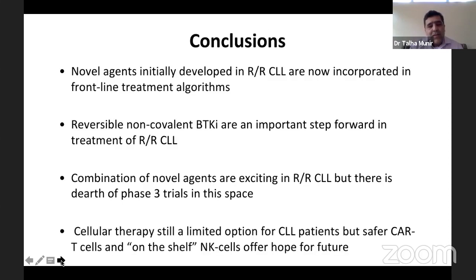And I think the last thing, the cellular therapy, I just have to provide a word of caution. It's a limited option, but the safer cells might be coming in the future to offer hope. And I will stop there.